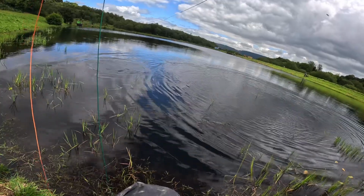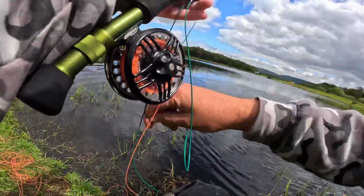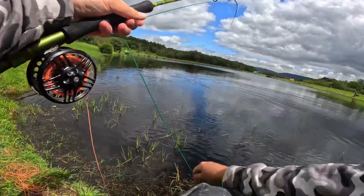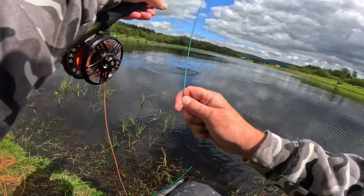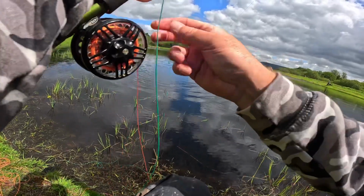I don't think he knows he's been knocked, this one. A bit of a tangle, yeah, come on. Up again. Using the bigger fly has certainly paid off today.